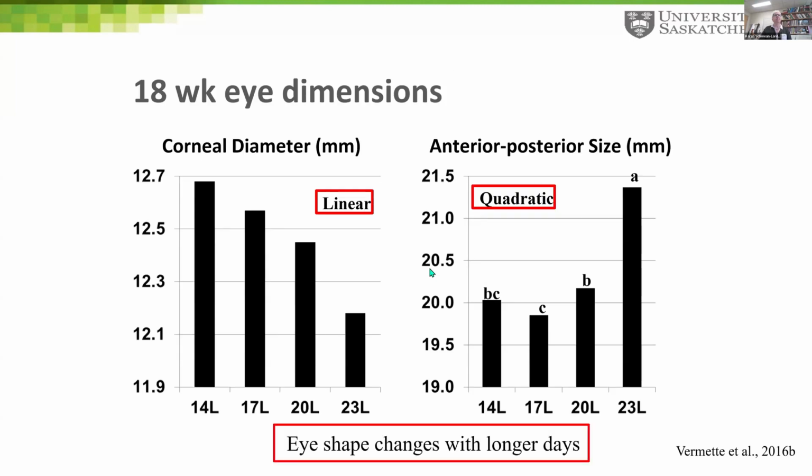We also looked at the dimensions. These are corneal diameters, the anterior, posterior. So looking from front to back and top to bottom, those kinds of things. And we see a difference in the shape. So in all cases, the 23-hour birds were the most extreme, sometimes so much so that it was really interesting.